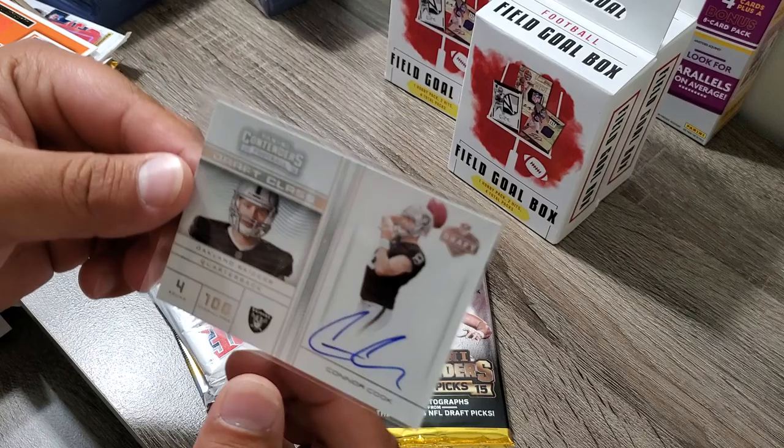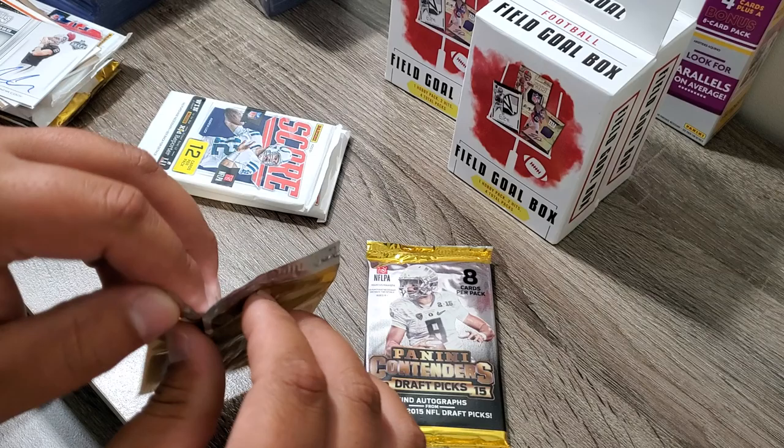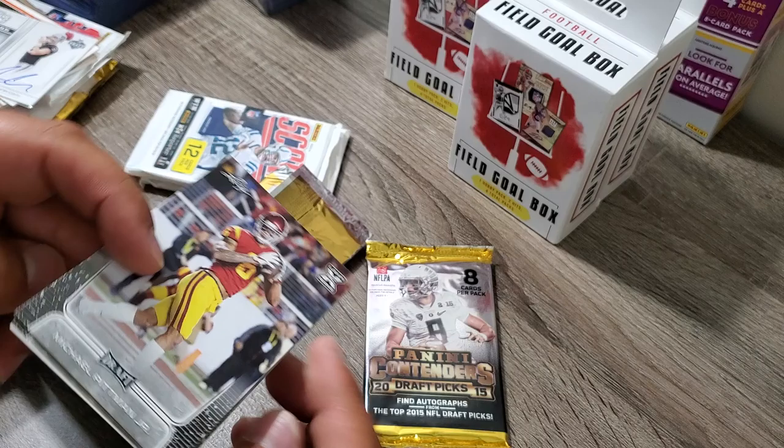Let's see what we have here in these packs. Two more Scores and another Leaf. I'm starting to see the same pattern. I'm wondering if they're just going to keep doing the one Contenders 2015, two Score 2016, and one Leaf 2020.